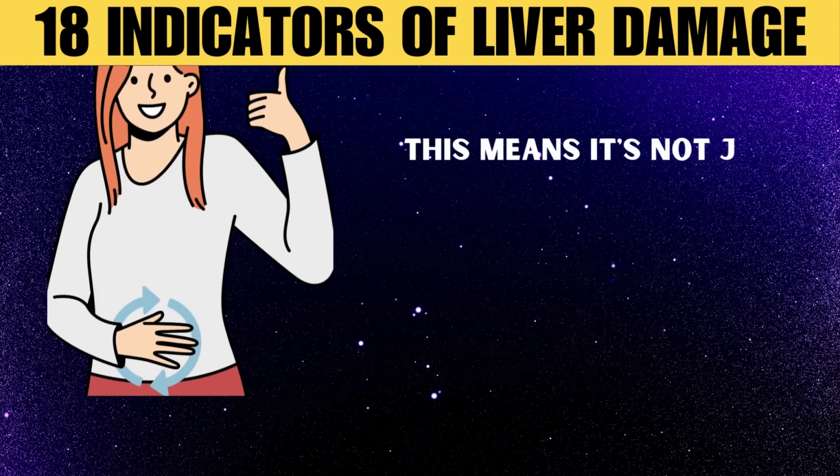Keeping your liver healthy is about more than avoiding sickness, it's about feeling good, having energy, and being healthy all over. So, knowing how to look after your liver and spotting the signs that it might not be happy are key to keeping this crucial organ working right and keeping you feeling your best.